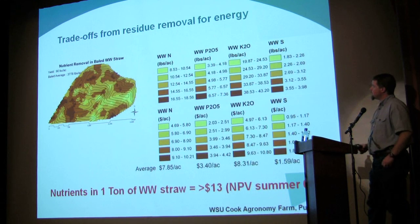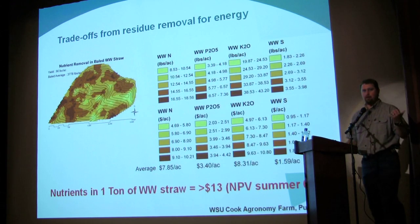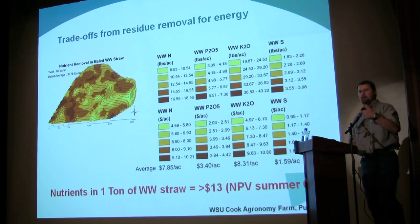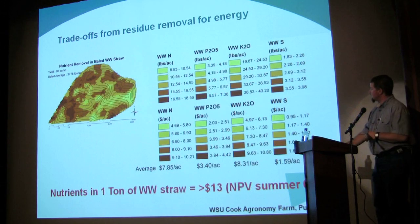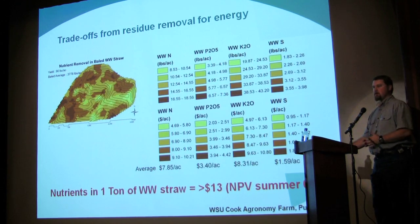And then we looked at the nutrient side of this. So we went through the field and said, you know, NPK and S. If we took those residues and shipped them off, what are we shipping off in terms of value that we have to then substitute back in? These numbers are actually 2 years old now, and they've adjusted. But we discovered it's at least $13 a ton of residue that you're basically taking off your fields.